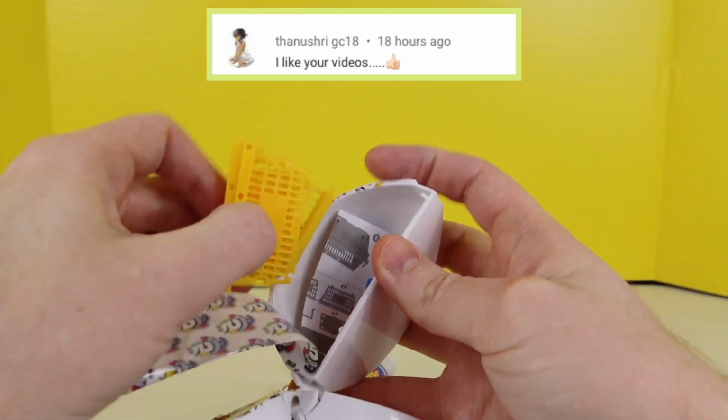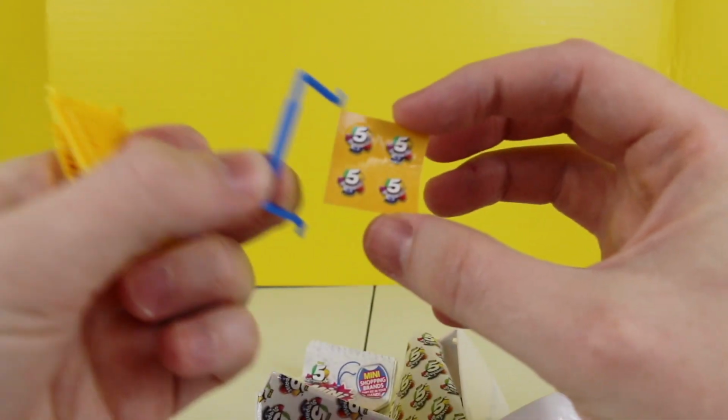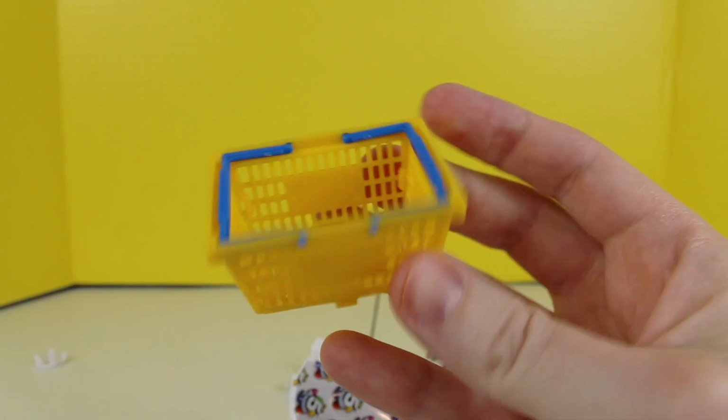Okay, and the next one. Oh, we got a shopping basket. So you can get the baskets and stuff in here. That is perfect. And it's got a little bit of sticker on there. Oh my goodness. So you have to put this together. So here is a little shopping basket put together.